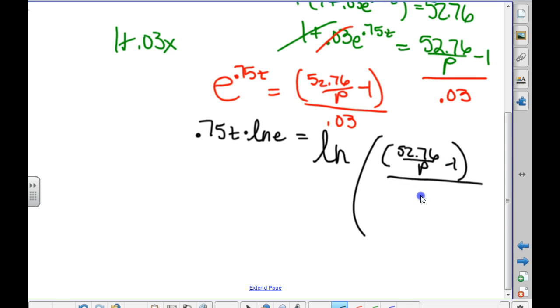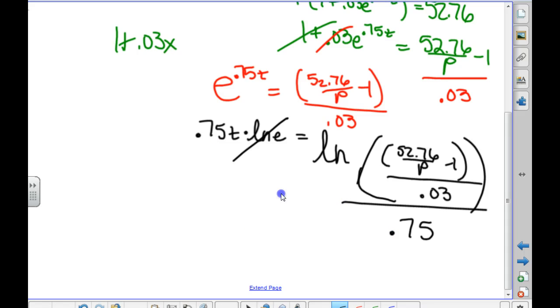You have to divide the whole thing by 0.75. I mean, with this problem, that's the only problem. Sure. 2 plus 2 equals 4. Okay, the last step is ln of e is 1, so we still need to divide by 0.75. Okay, so there's the answer.